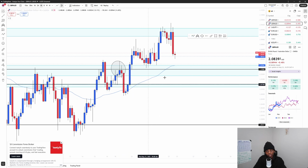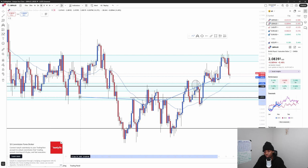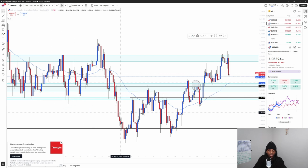Why was I waiting for the shift of structure under this zone? Because whenever price is under this small zone, we sell, and whenever we're above it, we buy. I didn't want the shift of structure to happen above this zone and then entering the sales, because there was a chance that price could have went up just like it had done in the past.